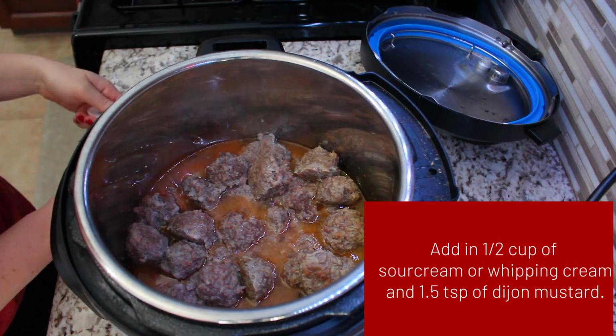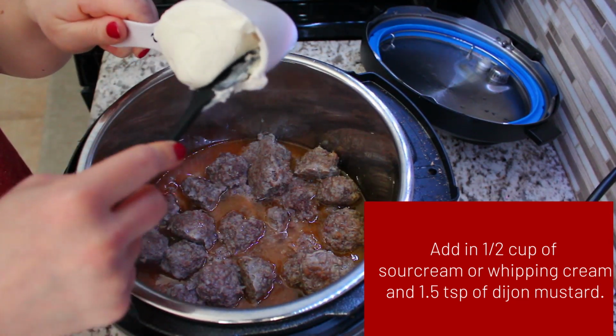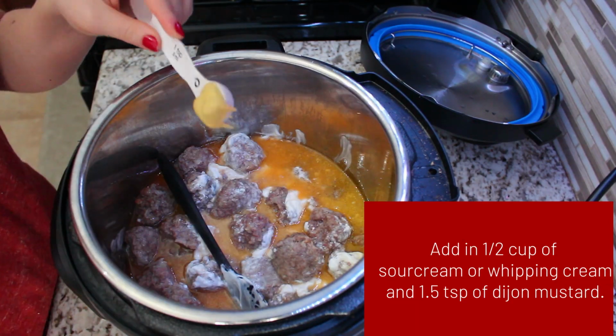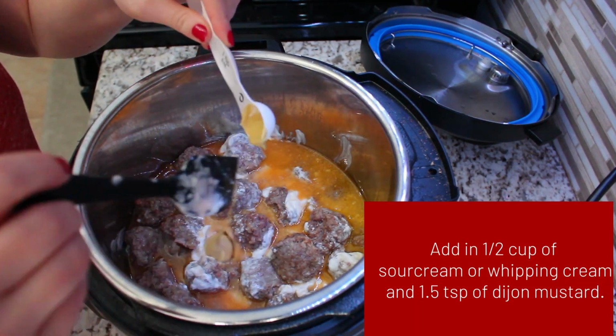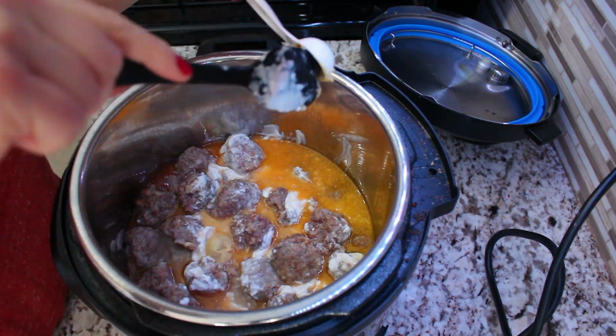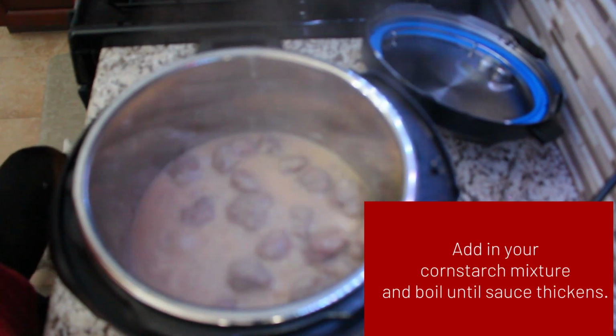you're going to add in now your 1/2 cup of sour cream or a 1/2 cup of whipping cream, whatever your preference may be or whatever you have in your house. And you're also going to add in 1.5 teaspoons of Dijon mustard. And you're going to mix that all together until it's nice and melted.